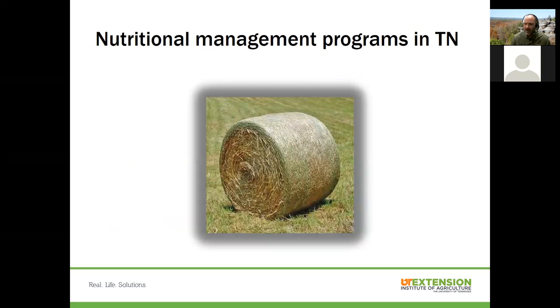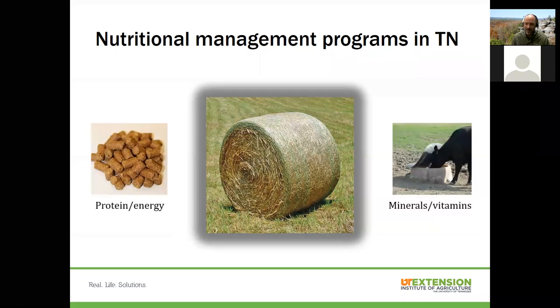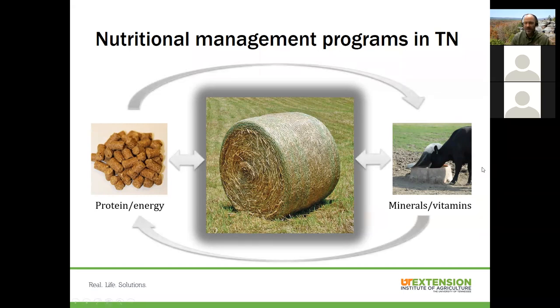So everybody's familiar with this. This is the basis of all cow-calf nutrition in Tennessee, the round bale. Obviously, we offset it with a little protein supplement along the way, and our vitamins and minerals. They all work in conjunction. That one hay bale can offset either what's on the left with the protein or what's on the right with the vitamins and the minerals.